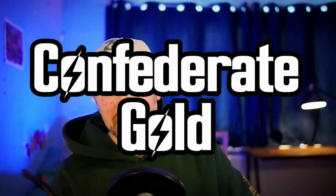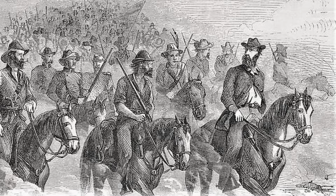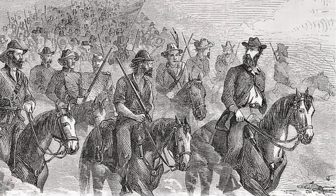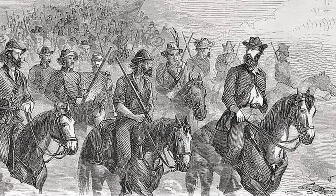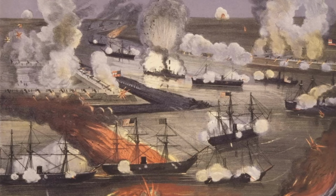Confederate Gold is an entry we covered in one of the bloody icebergs. There's so many now. Mystery Iceberg, Alternate History Iceberg. It was probably one of those. But this refers to the huge amount of gold and treasuries that went missing after the Civil War. And it all started with the soon-to-be evacuated New Orleans.